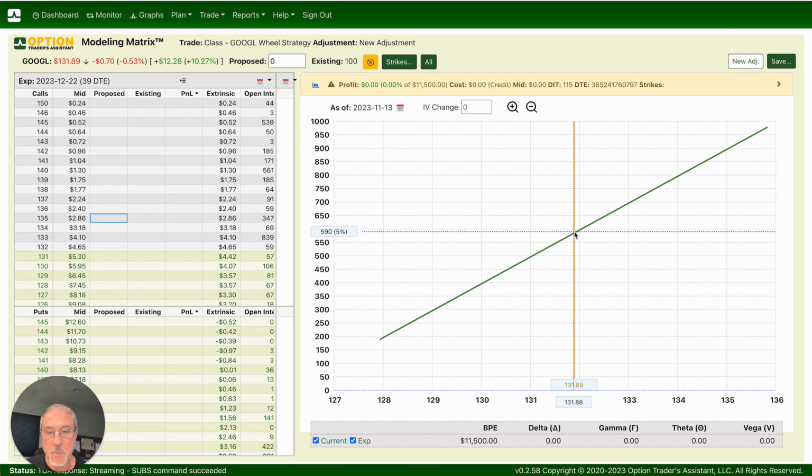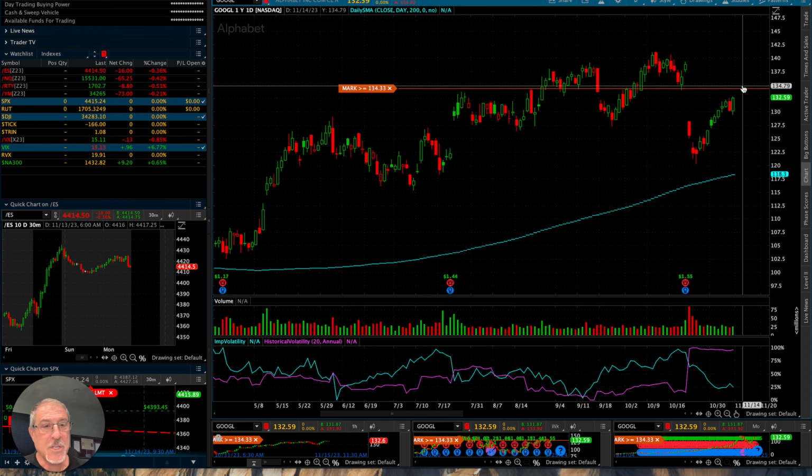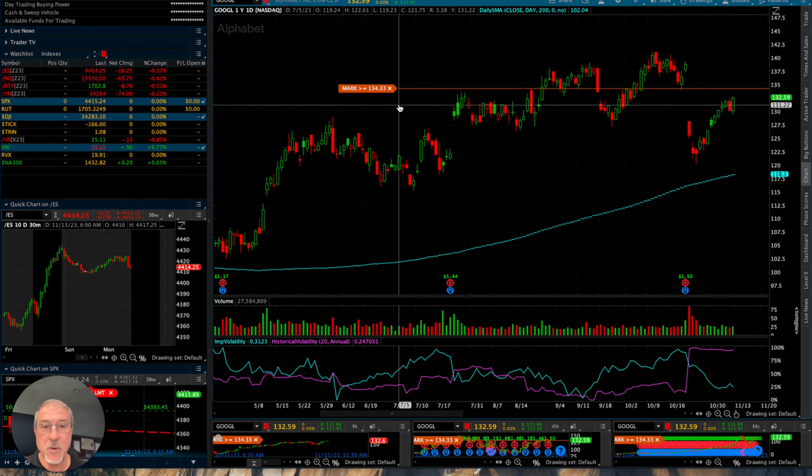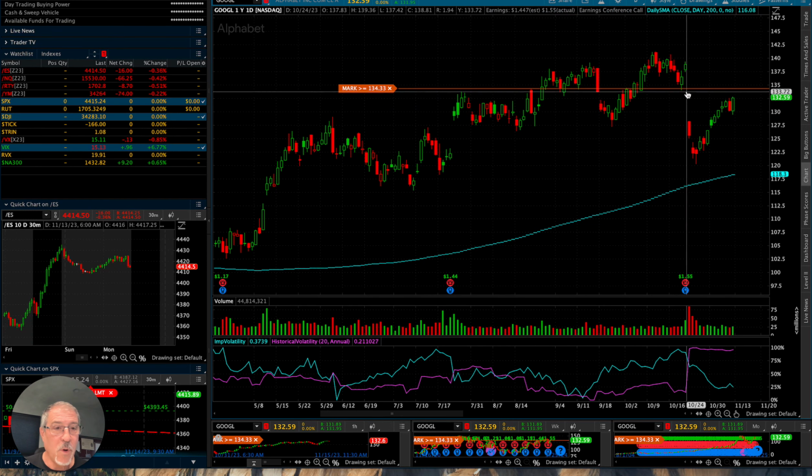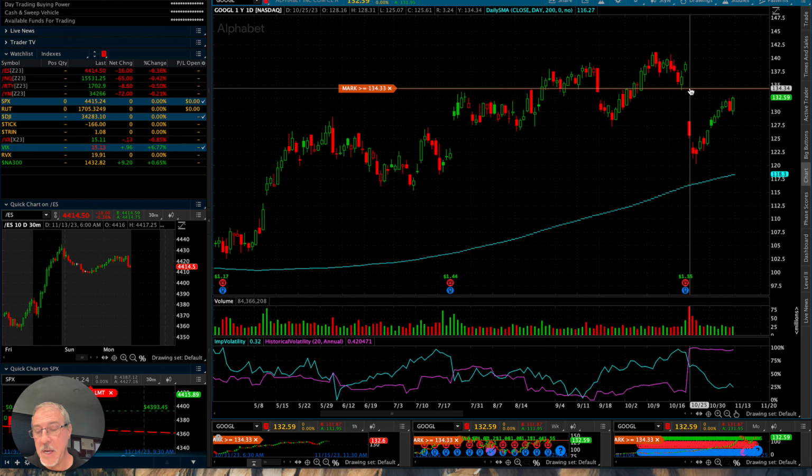Again, we're currently up in this position about $600, 5%. And that's fairly close here. Let's take a look. I'm going to pause and take a look at a chart on Google real quick. Okay, so this is a little interesting. I already had a mark on my Google chart for my other account where I hold Google shares, to sell calls against my other shares there at around the 135 mark. That would essentially close this gap, and many times gaps will close. So that's what I'm going to look to do here, see about just selling that 135 call.